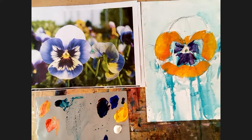It is beautiful. I like the colors. Says Diana picked them. No, I didn't pick them. I just suggested.